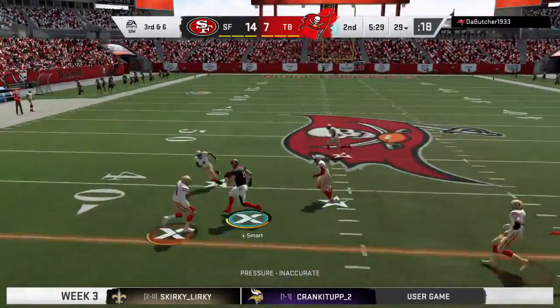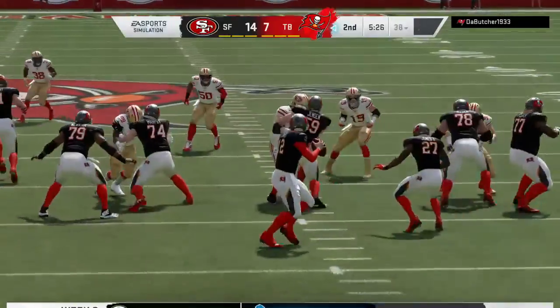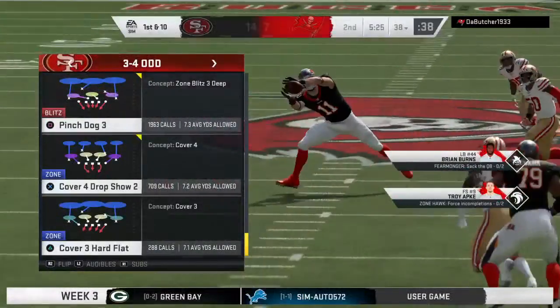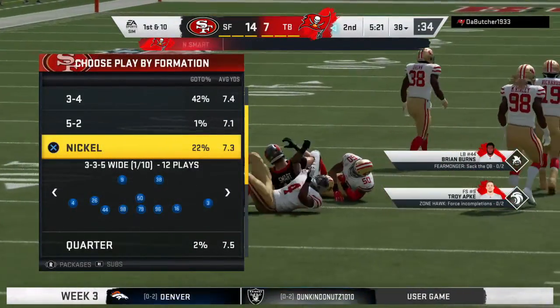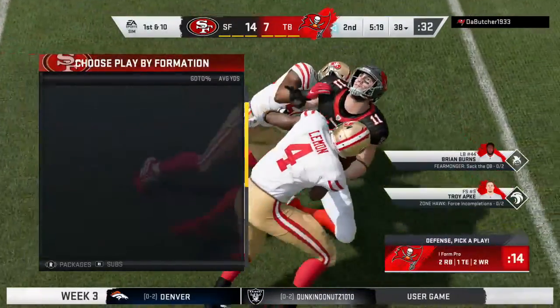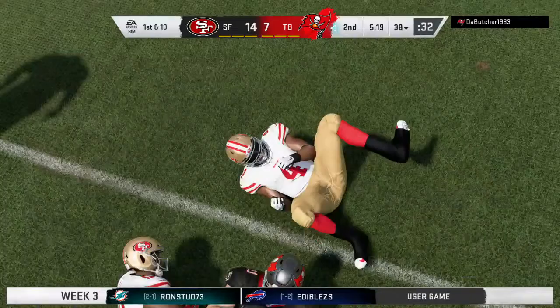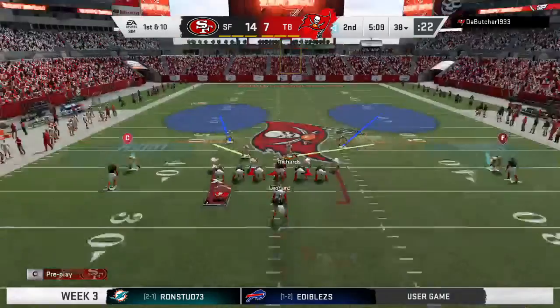Operating from the gun. Leonard. Oh, he's got a man wide open, complete. And they're able to get this one across the 35. 10 yards there and a Buccaneer first down. At the 38-yard line. So here's a 1st and 10 at the 38.